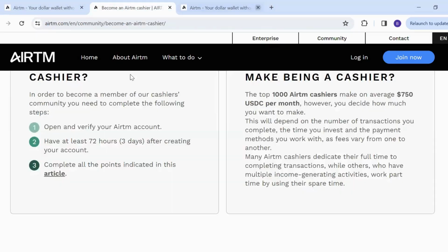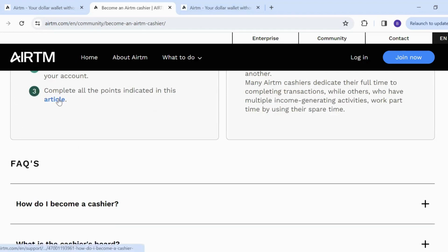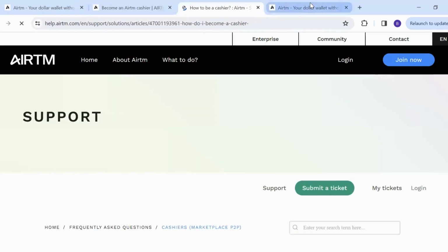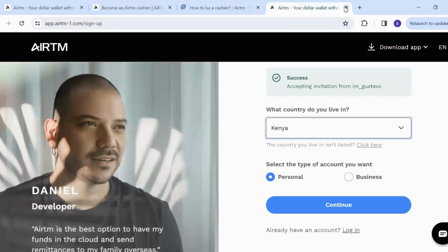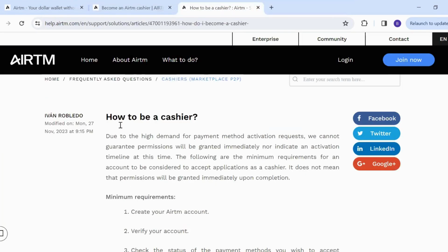Once you're done creating your account, wait at least 72 hours or 3 days after creating your account. So that is your Airtm account, and then complete all the points indicated in this article. Let us open the article and see what is required from us. So, how to become a cashier. Here they explain. Yeah, they really explain.